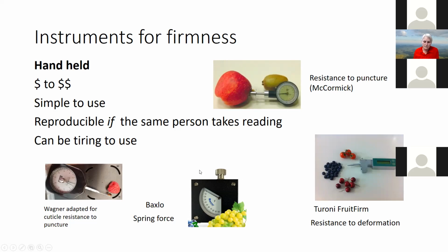And the idea is you put your blueberry between it and you get a reading here on the dial. It doesn't stop. As far as I can tell, it never stops on the actual maximum value. So you have to keep your eye on this one.